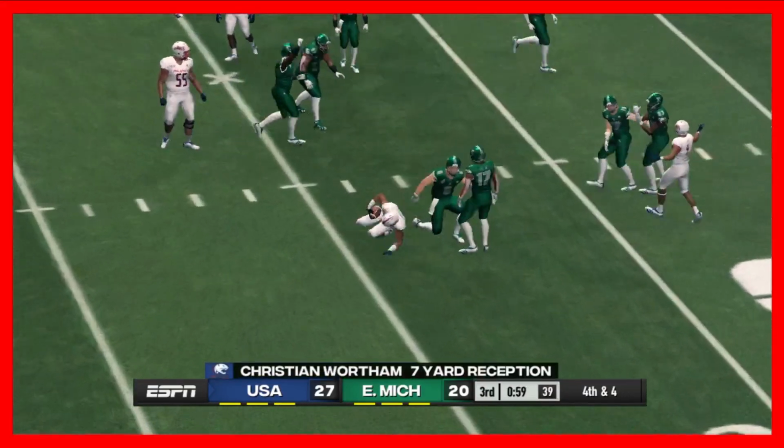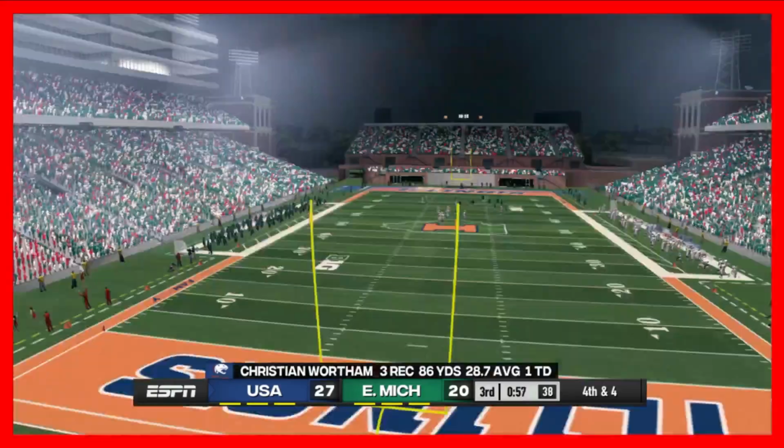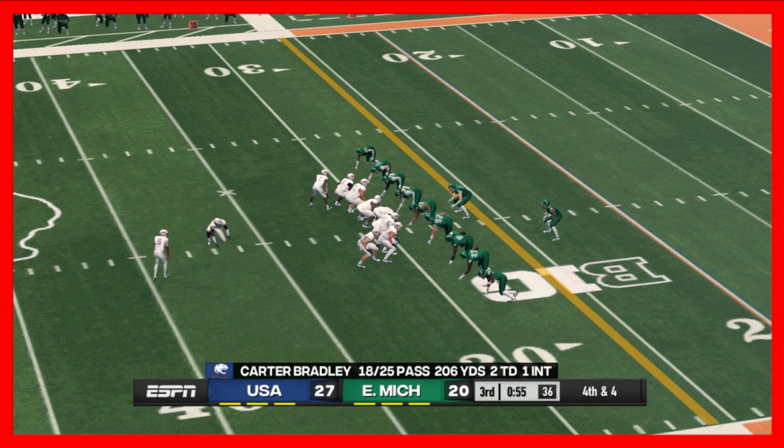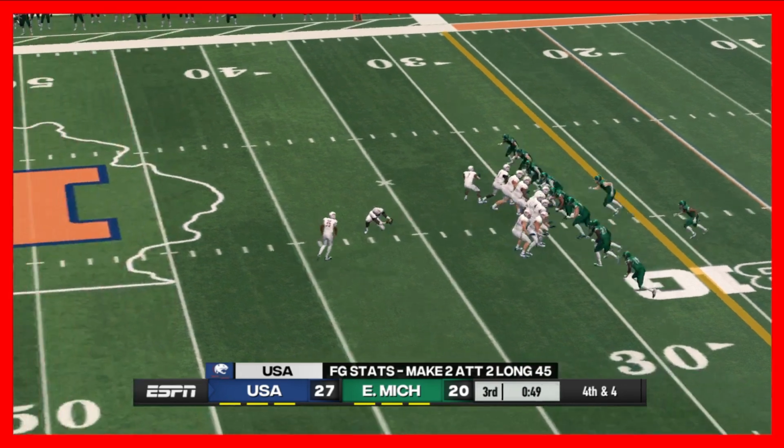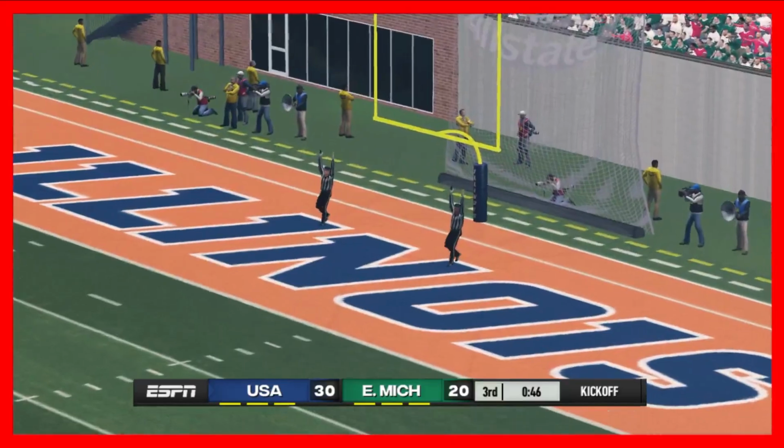Catches it, and that's all. Nice gain, but not enough for the first down. Yeah, that's a nice play there. They did everything right except get enough yards for the first down. It's up, looks long enough, and he got it.